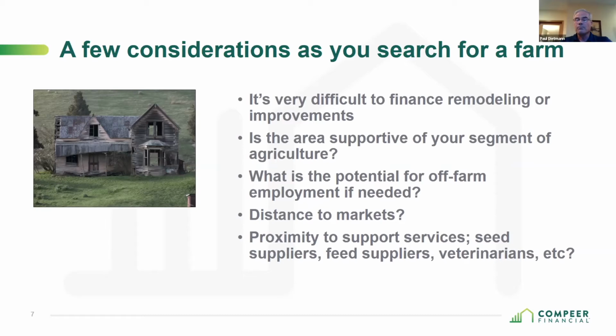So another consideration, and this came up during your conversation with Deanna too, is the area supportive of your segment of agriculture? When you're out looking for a property, where do you want to land? If you're someone who's operating a CSA and you're in the middle of corn and soybean country, and you're kind of looked at as an outsider and nobody wants to help you with anything, and you're feeling really isolated, that's not the ideal place to be.